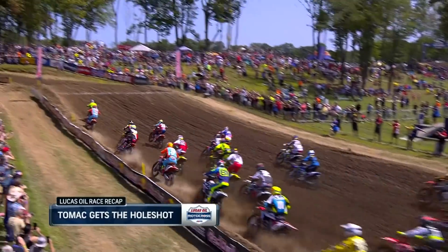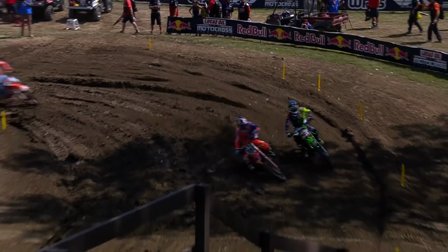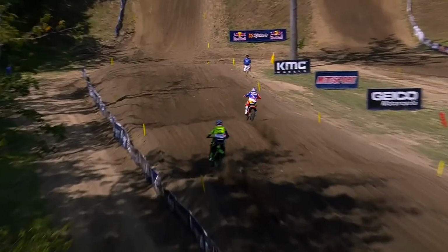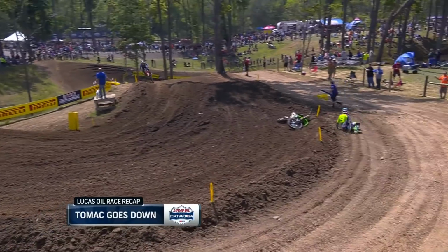Eli Tomac gets his first holeshot of the year, and just in the nick of time here at the final round on his monster Kawasaki. Herlings started 3rd, makes the move on Baggett, and then Tomac to take the lead. Tomac stays with him, sees an opening perhaps to try to make a move, but it did not work out for the number 3.